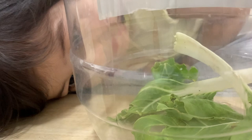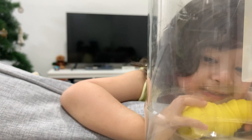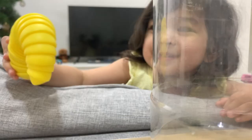See that? That's its old skin, and that's our new, bigger, and brighter Brianna. Can you see it? Yeah? What is its name? Brianna. Can you see it? Yeah. 7 minutes now. No, not yet.